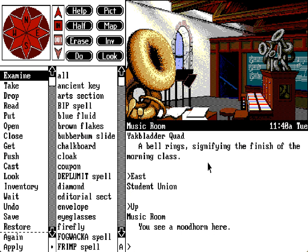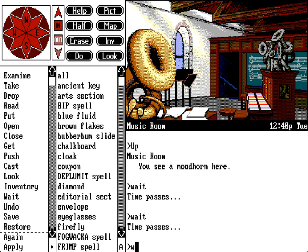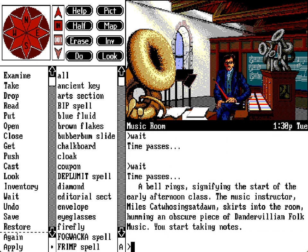All right, so back to the game. I believe class is supposed to start here. A bell rings signifying the start of the early afternoon class.